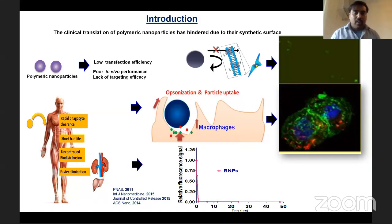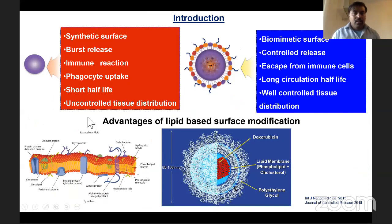So I started working on this cell mimetics area. As I said, these particles have a synthetic surface and burst release, and tend to provoke immune reactions and so on. But when we modify this surface with the cell mimetic one, the reason I say cell mimetic is that a cell has a lipid bilayer structure and it has multiple proteins and lipids on the surface.